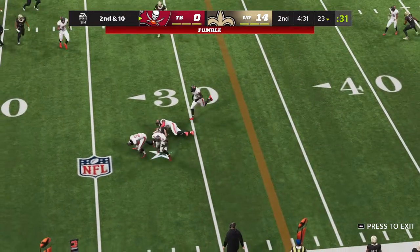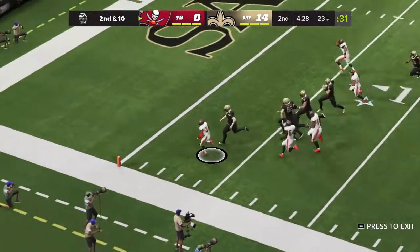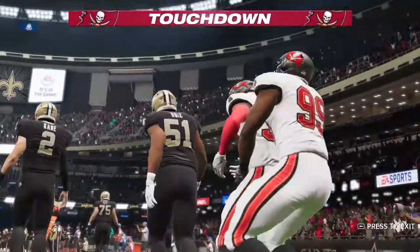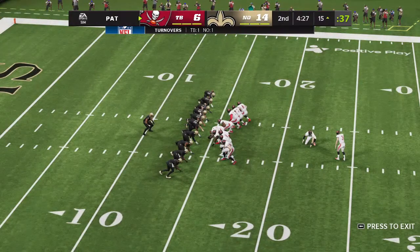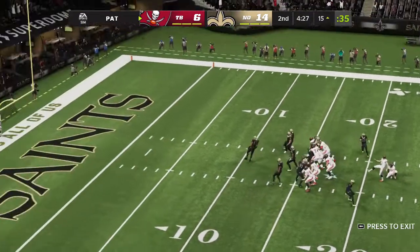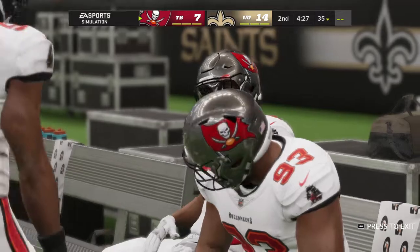Caught outright by Renfro. Oh, he's hit. He lost the football. Put it on the carpet. And it's picked up by the Buccaneers. And he returns it to the end zone. A fumble recovery touchdown for the Bucs. Extra point up and good by Succop. And that'll cut the lead down to a touchdown.